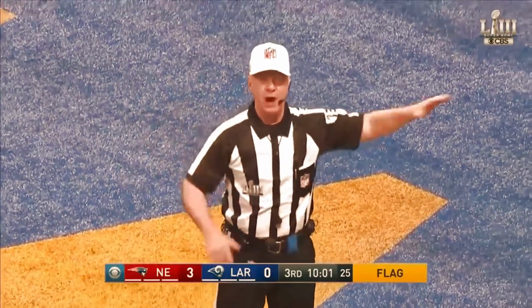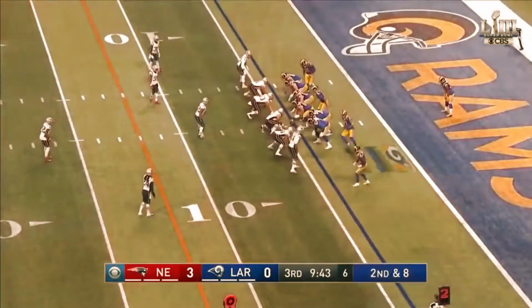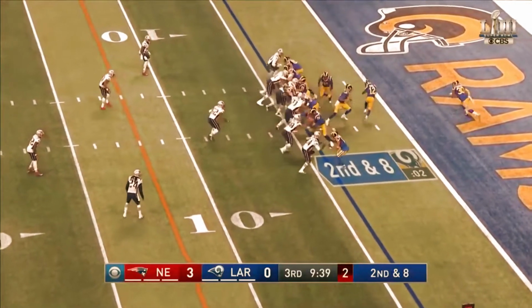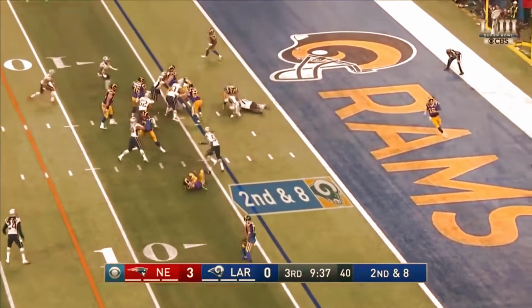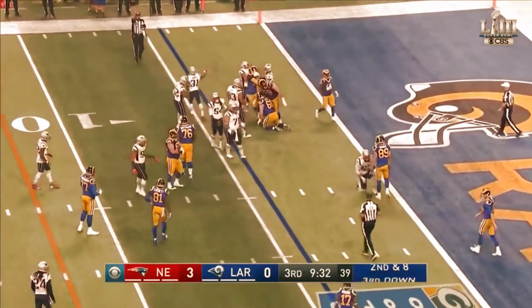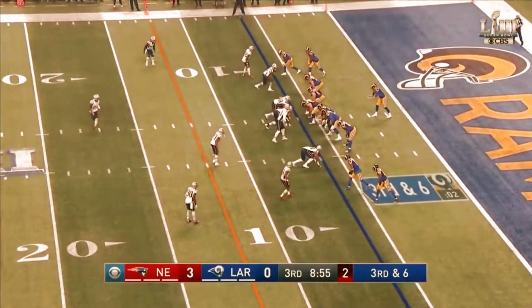Illegal shift. Offense. Penalties decline. 2nd down. Penalty. Belichick, Brady. You're never going to see that again, and you got to give Robert Kraft credit. How about the trade of Belichick? That last play, the penalty was declined, so that was a 2nd and 8 play. Need to get to the 12 for a 1st.